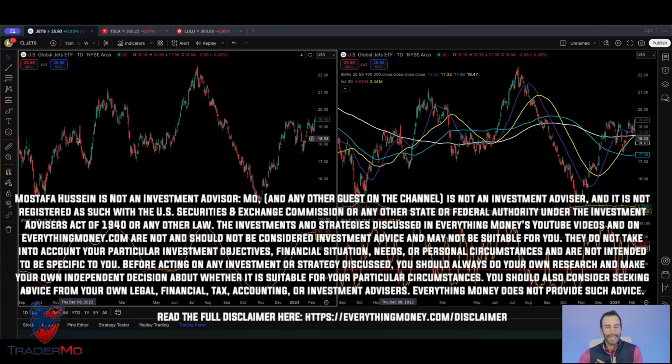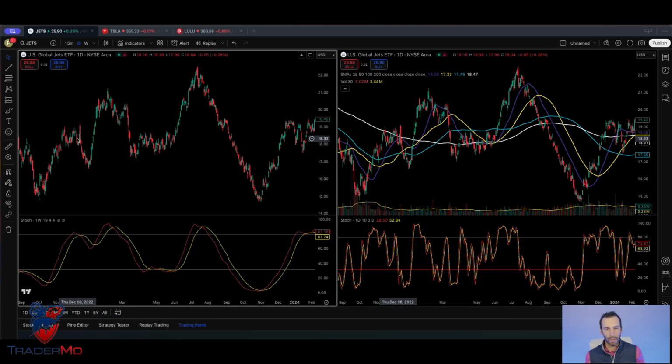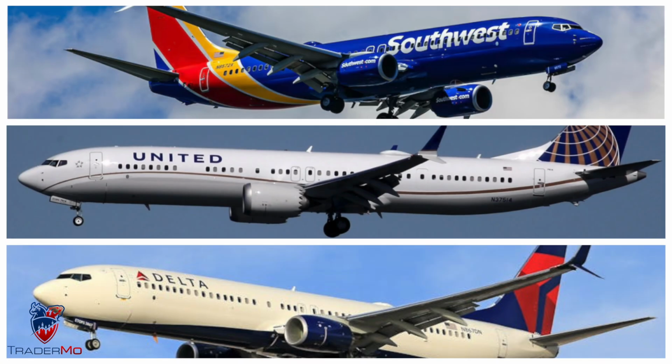Jets is an ETF of basically all of the airlines. It's comprised of Southwest Airlines, United Airlines, Delta Airlines, etc. And you can actually go and see what's put into it. But if you don't want to trade a single airline, like I don't want to trade Delta, well, you can come over and trade Jets as a whole.